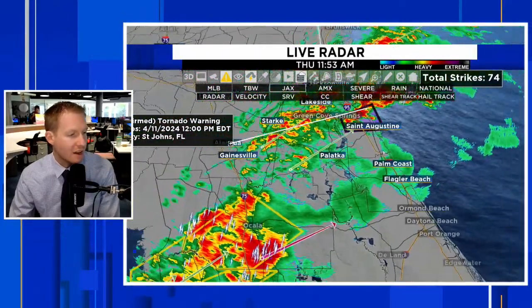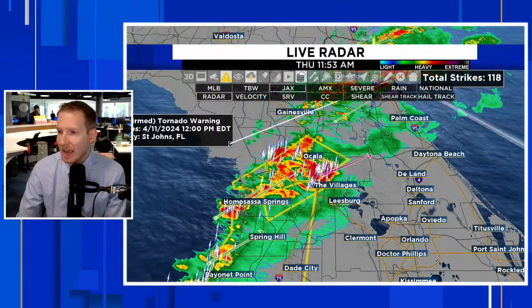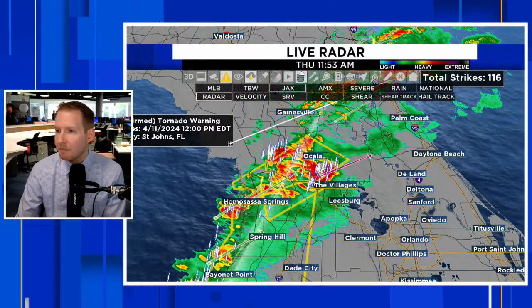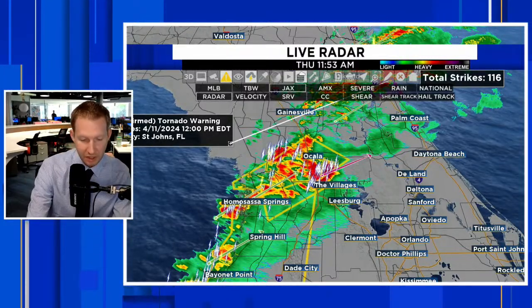Now, we do have another round of strong storms coming in off the Gulf of Mexico. We're going to dissect that in just a little bit of time. But nonetheless, we are going to be watching that closely.